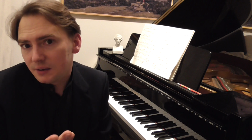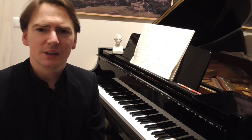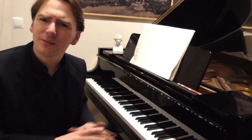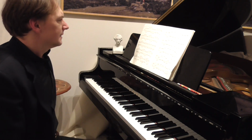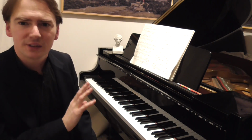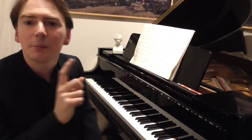Maybe that's the reason. But I think there must be more than only this reason. I was thinking a lot about why this etude is so comfortable to play. Of course there are many difficulties I'm going to talk about, but compared to Opus 10 number 1, there is a fundamental difference.